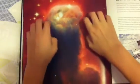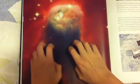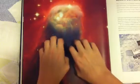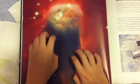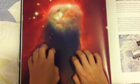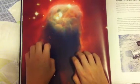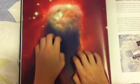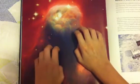Resembling a nightmarish beast rearing its head from a crimson sea, this monstrous object is actually an innocuous pillar of gas and dust called the Cone Nebula. This Hubble Space Telescope view shows the upper 2.5 light years of the nebula, a distance that equals 23 million round trips to the moon. The Cone Nebula resides 2,500 light years away in the constellation Monoceros. Over millions of years, radiation from hot young stars located around here has slowly eroded the nebula.